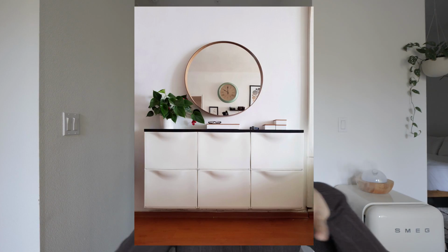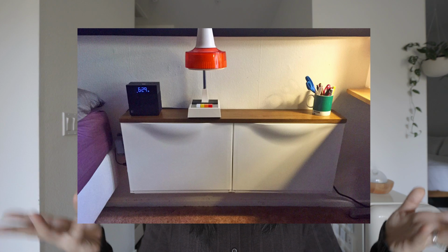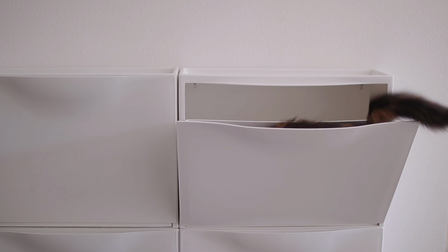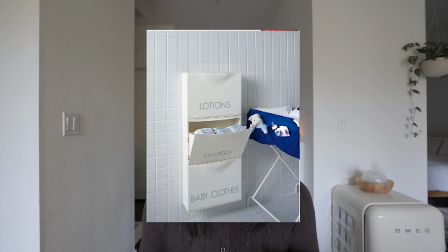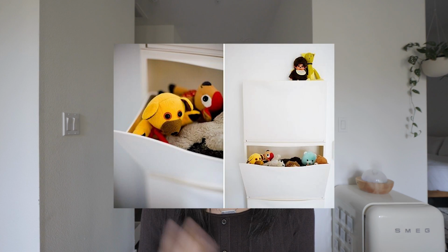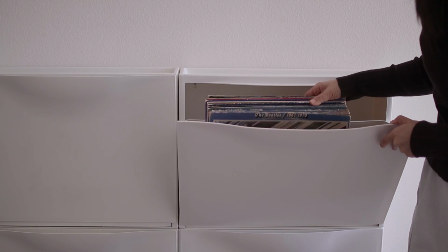I've seen people add a wooden beam on top, which is another idea. It's a very versatile product, so you don't only need to use it to store shoes. You could put it in your kitchen, store some onions. You could hang it up in your kids' nursery room, store toys, books. You could store vinyls in this. You could store so many other things.